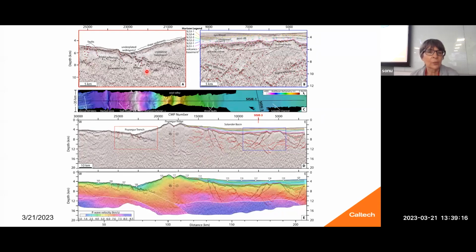And so just to explain this middle figure, because I guess it's a little hard to see, the middle figure shows you the multi-beam swath bathymetry data for the survey.